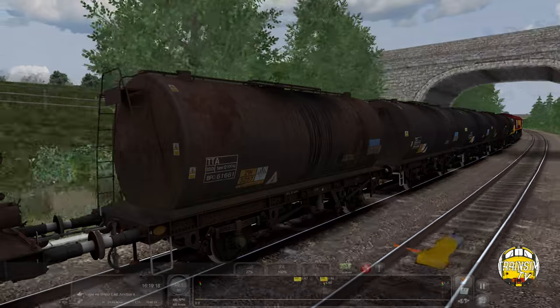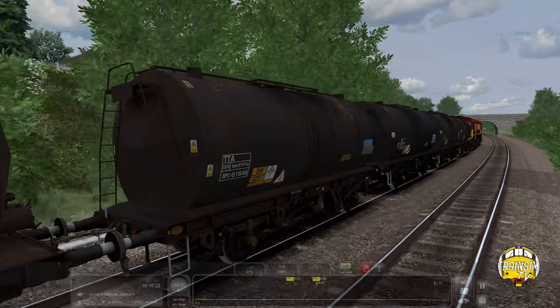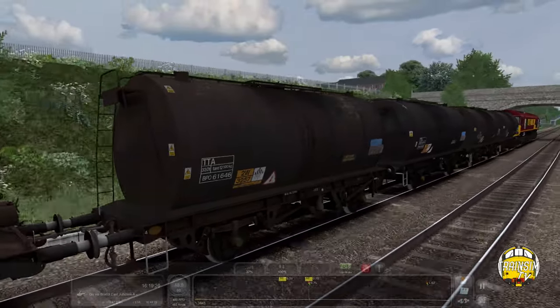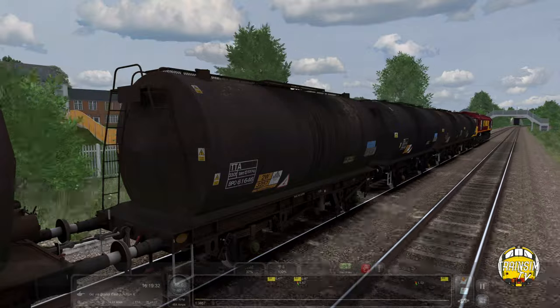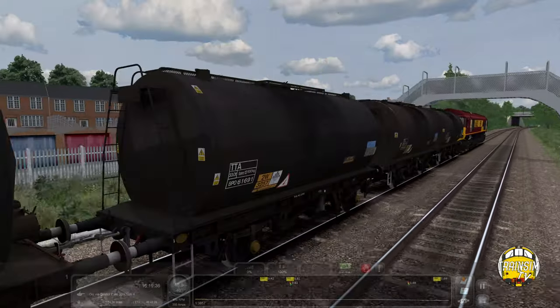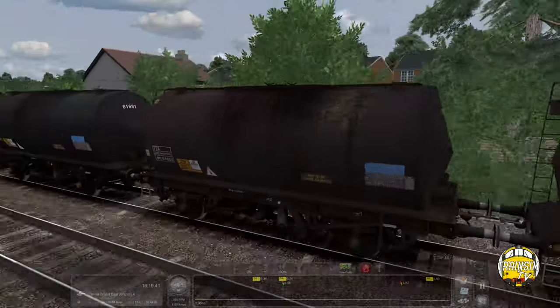And the train would terminate there. They would split off the wagons to go to Cattewater. So I think an 08 or a 09 used to take them down the branch to Cattewater. Whilst the remaining wagons, some will be tripped into Laira, which is just round the corner, and then the remaining ones for Longrock will be tripped to Longrock Depot.